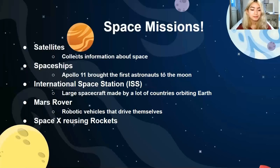Next, we have spaceships. These are the things we think of most when we think about space travel, right? So Apollo 11 brought the first astronauts to the moon. And we'll shortly see some pictures of Apollo 11.